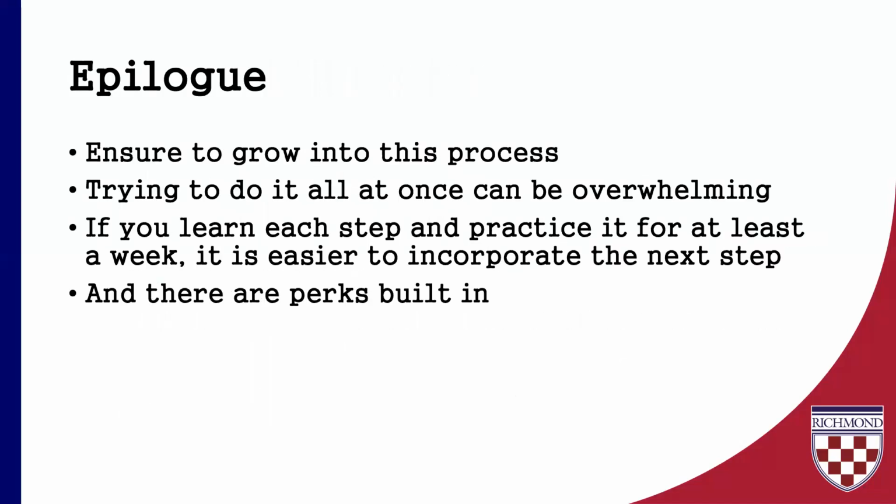Now, finally, in order to ensure that you grow into this process, don't try to do it all at once. This really can be overwhelming. So take each step and practice it for, say, a week at a time. And that makes it a lot easier to incorporate the next step. And of course, there's some perks that are built in.